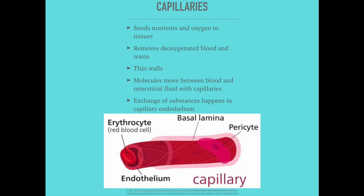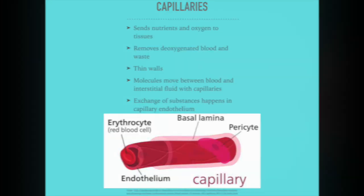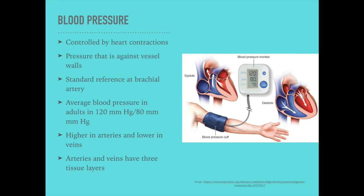The crucial exchange of substances required for cellular metabolism takes place through the capillary endothelium, which allows cells of the various tissues to take up oxygen and nutrients and to expel carbon dioxide and waste. Heart contractions generate blood pressure, the fluid pressure that blood exerts against the vessel walls.